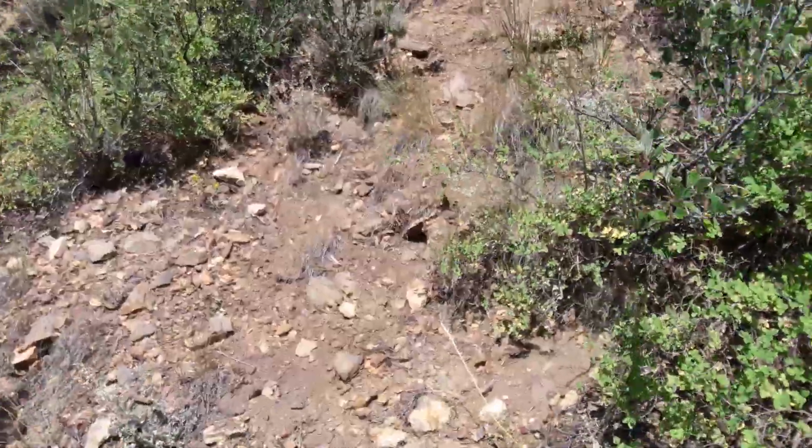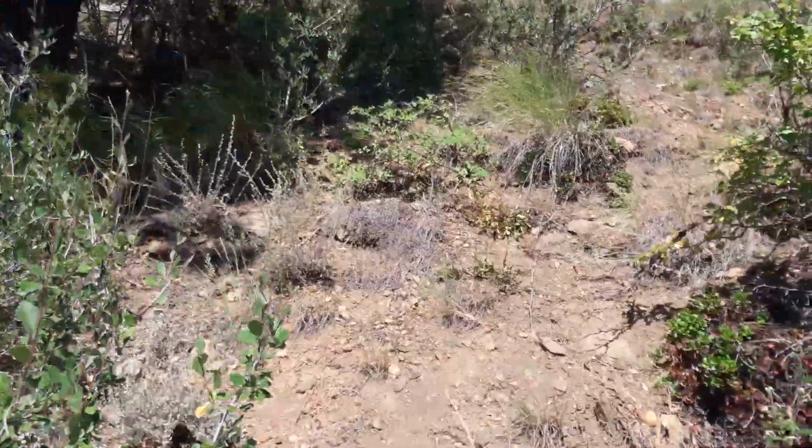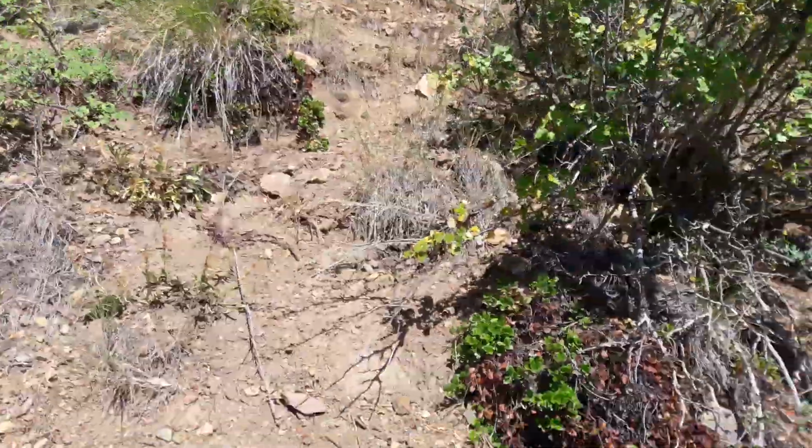Heading a little further up the hill. Getting a little windy. Sorry if you're getting a lot of wind sounds in the video.